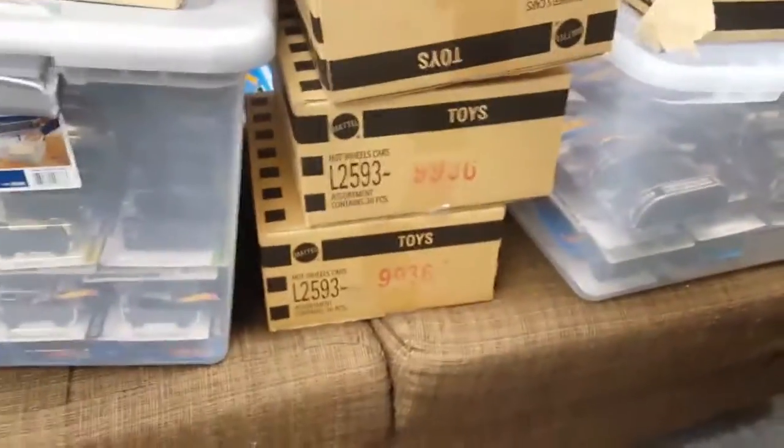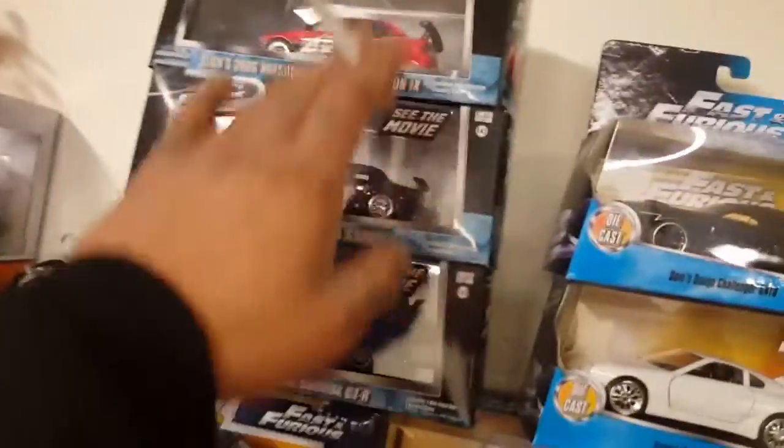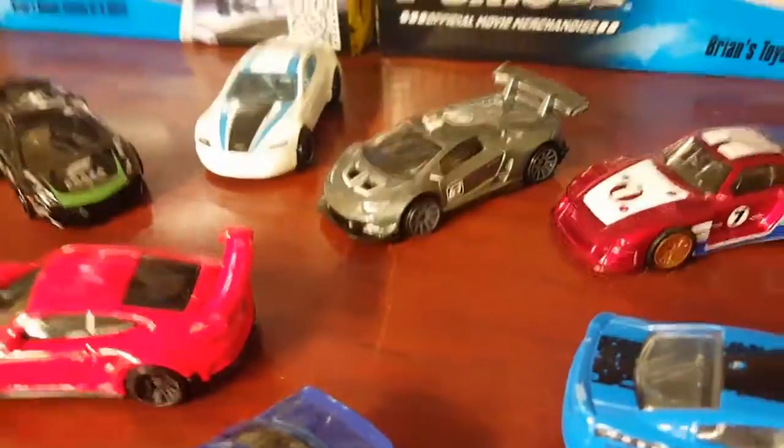These are the 36 ones, yeah, these are my Hot Wheels right there. I got some die-cast here. I'm about to customize these soon. This, that, you know what I mean? I'm gonna customize that right there. There's a mesh box here, there. See that damn thing.